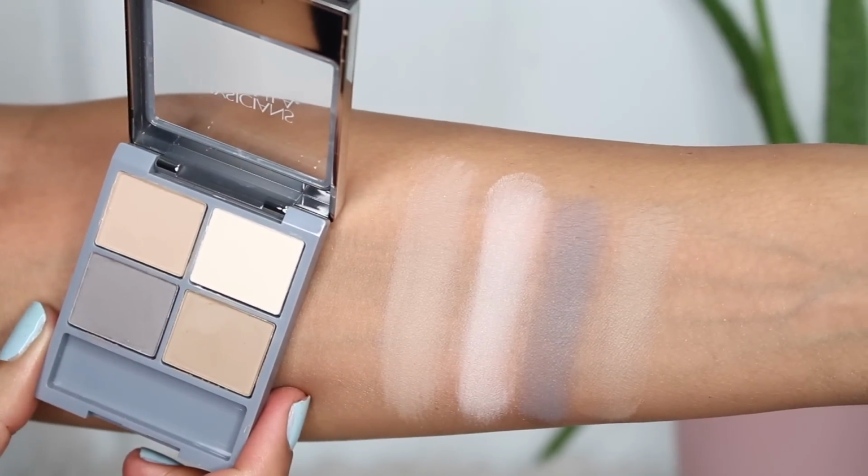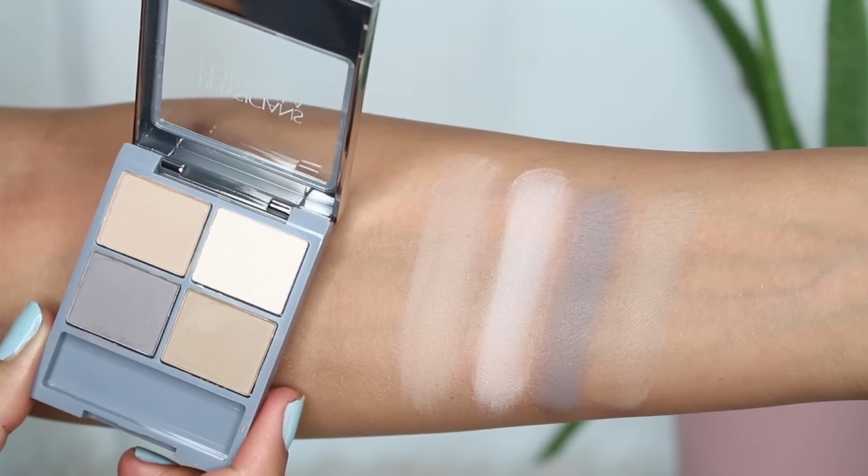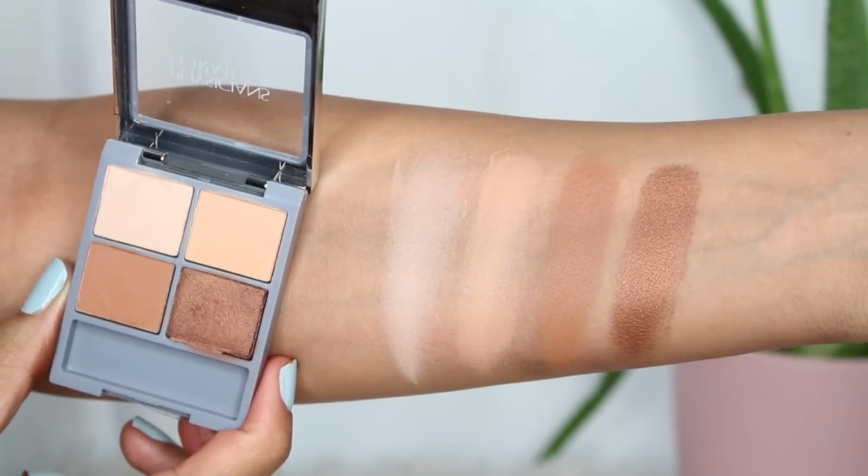Either way, I had not tried Canyon Classic before, and I swatched it and I thought it was beautiful. I really like the gray in there. I don't feel like there's many gray shadows available at the drugstore. Another one that I love is Classic Nude. Overall, I'm really impressed with not only the formula in here, but again, the shade selection.